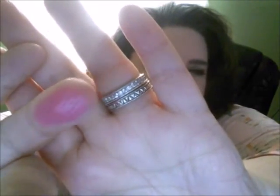So pretty. Oh, the pigmentation on these is crazy insane. I mean, just crazy. And as you can see, it has a nice glowy sheen to it. I'm trying to figure out where I want to actually put it. Right there it is.